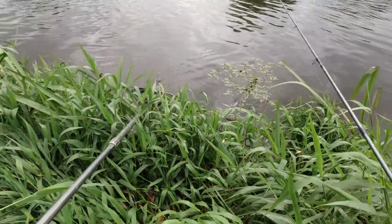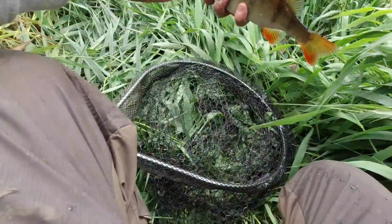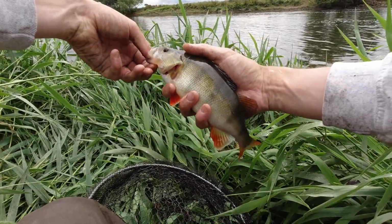There we go. What do we got? I think the hook's falling out in the net. Yep, there we go. Hopefully you guys got a reasonable view of him. That's a nice fish. Get in there. That's a bit more like it.